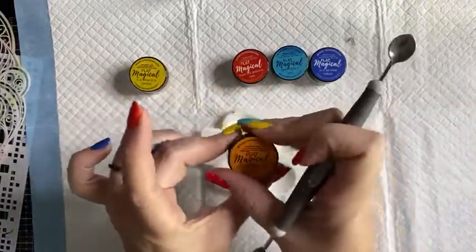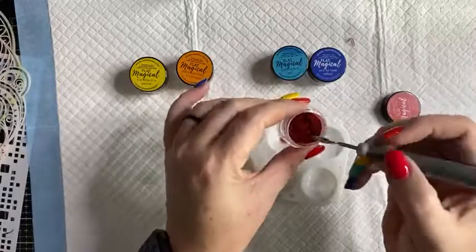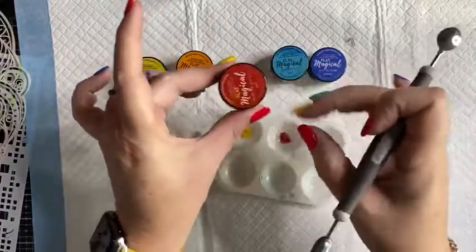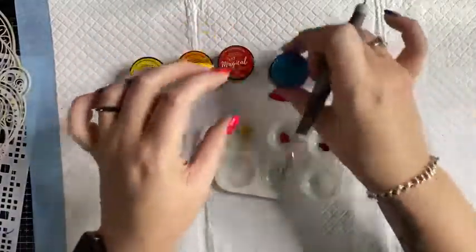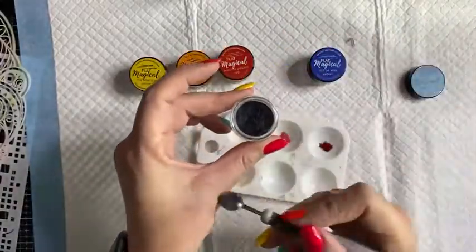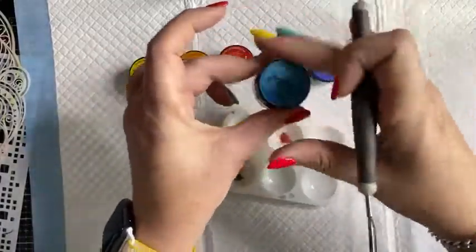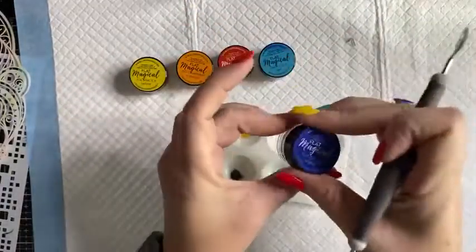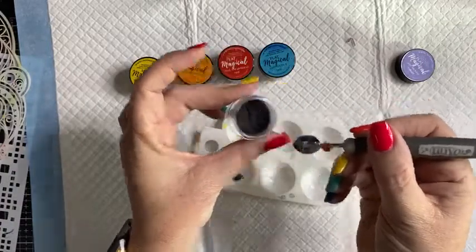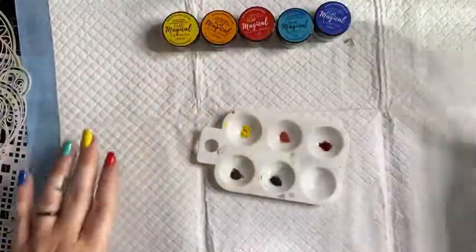So this one is the Don't Overthink It orange. So as you can see, I've named these. They are phrases that I use all of the time. I wanted a really lovely pigmented red, Trust the Process red, and everyone knows I love a good teal, so this is Commit to It teal. And then finally, I've got Just Be Kind cobalt. So these have no shimmer to them at all. They are just a flat magical, which means that they are a really beautiful heavy pigment.